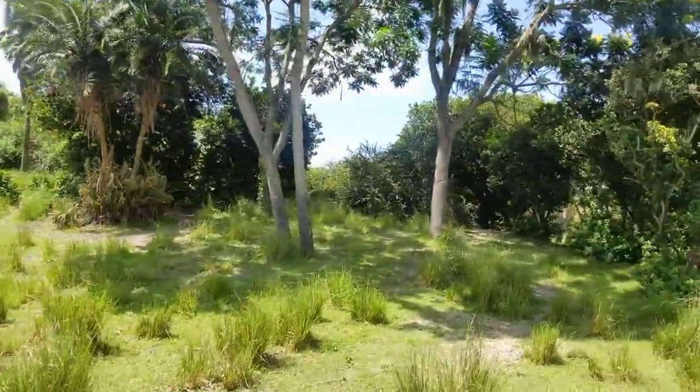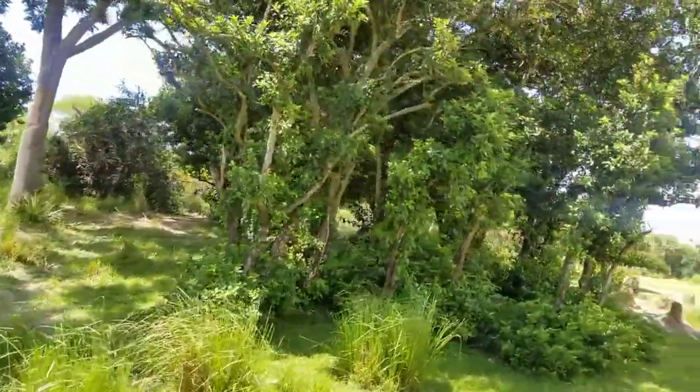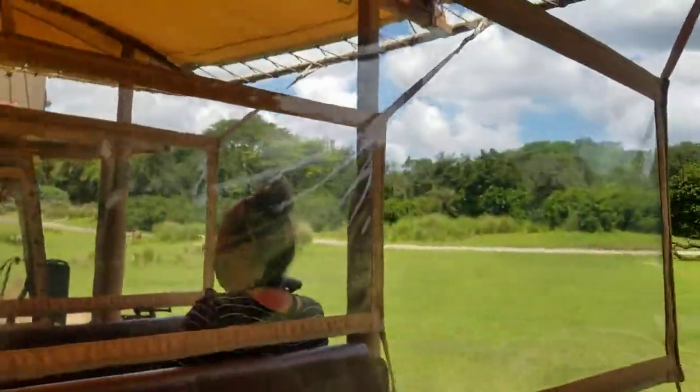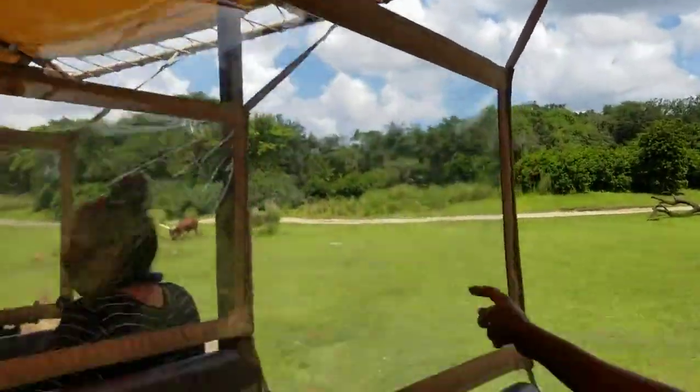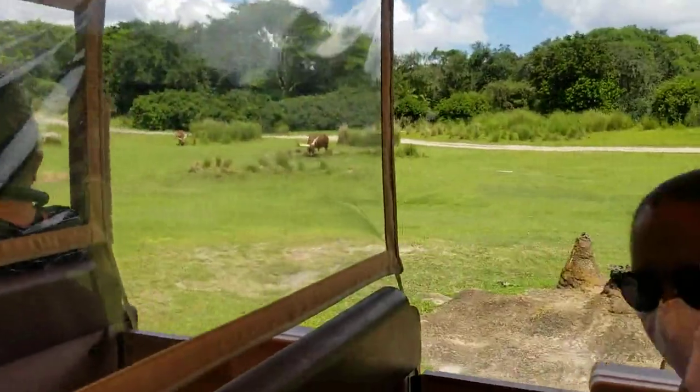As we round this corner, there are some small antelope to the right lying in the trees. Those are springbok. They get their name from their ability to spring 6 feet straight up and 13 feet forward. They'll spring repeatedly, and when they do that, it's called pronking. When they pronk, they can get up to 50 miles per hour.